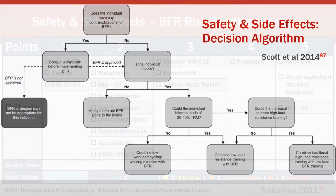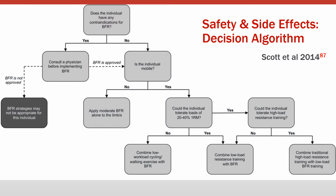Yeah. So another way that you may go about it, for those of you who are more into algorithms and a little bit more black and white in the presence of what may be a gray decision. All right, so does the individual have any contraindications for BFR? If yes, consult a physician. If BFR is approved by the physician, then you can go ahead to the next step, which is: is the individual mobile? If no, apply moderate BFR alone to the limbs.